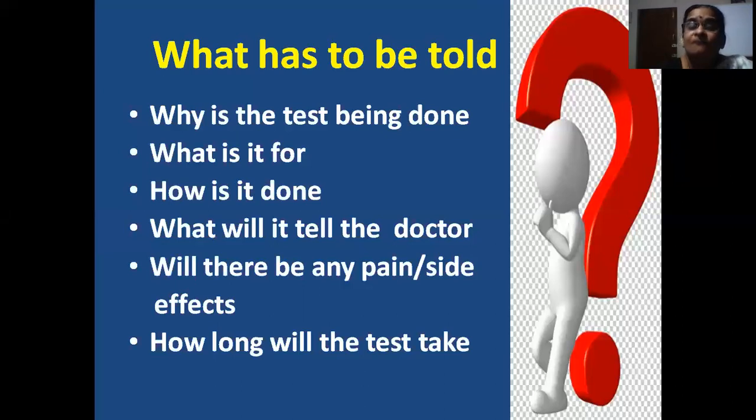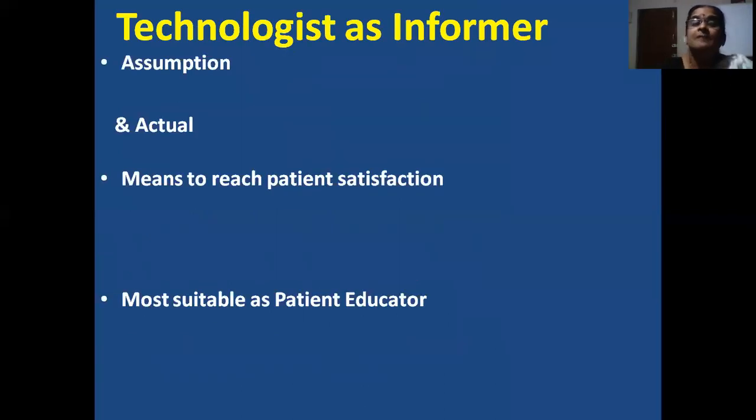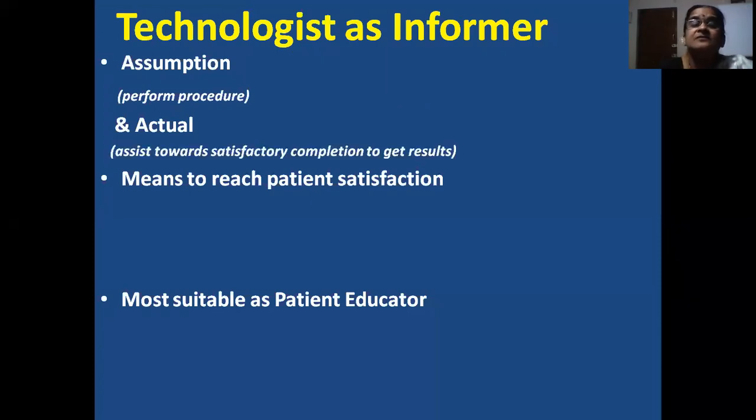The information as such should be given in the language known to the patient or the attender, so that there is very clear-cut, honest and frank information. Now, the technologist, being an informer, may assume that performing the procedure is the role by itself and that his role ends there. But no, actually, the assistance towards satisfactory completion to get the results is what is expected from him by the management as well as the patient.